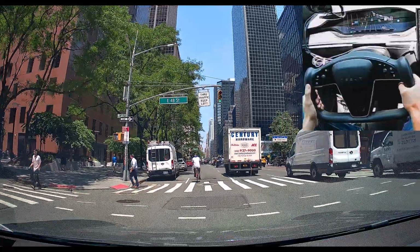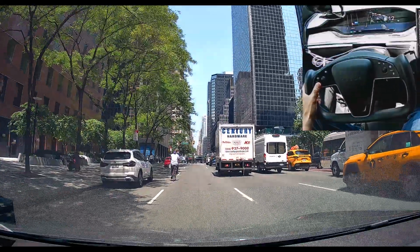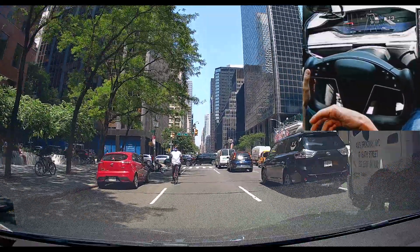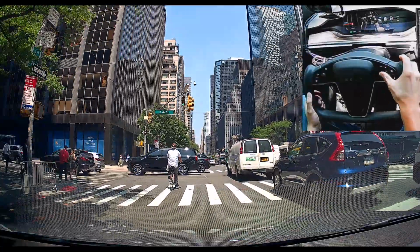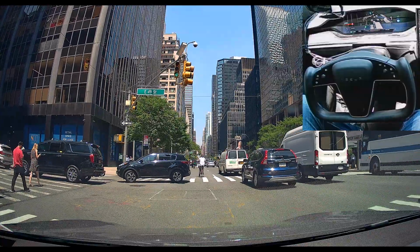Okay, so now I have to take over because the navigation is showing it needs to make a right turn, but we are all the way on the left lane, so obviously we can't get to the right at this point. So I'm just going to take over and re-engage it now. Alright, so it's going to make a left turn here.